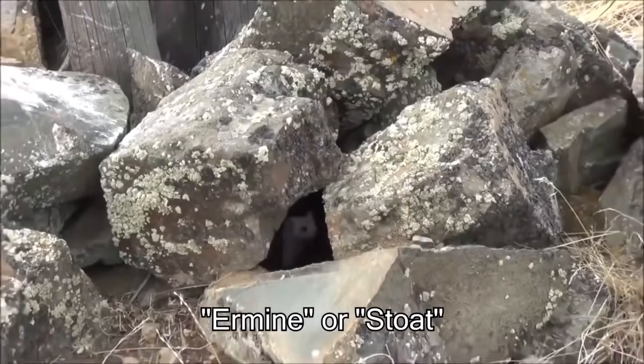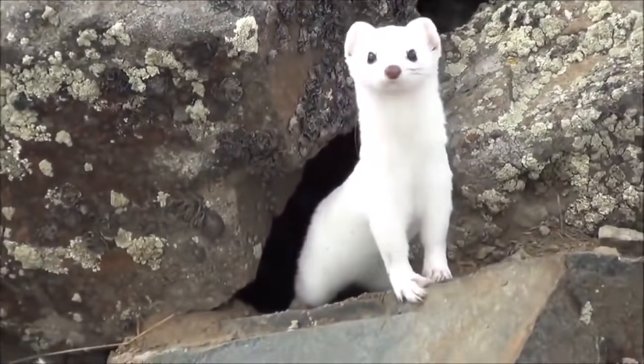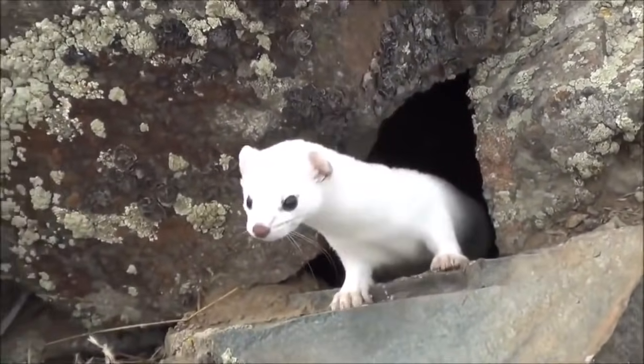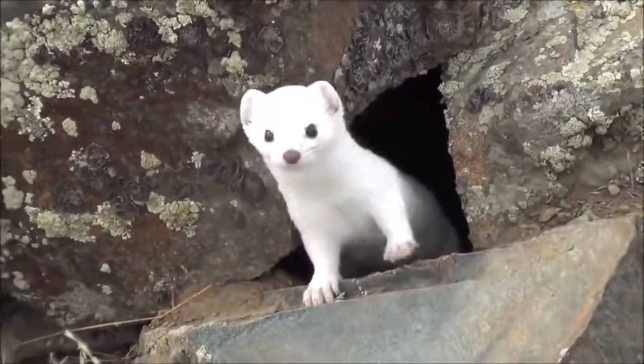This is called an ermine or a stoat, and they're really interesting because in the summer they have a brown coat on, but in the winter they're pure white. Boy, are you cute. And you were just Snow White.